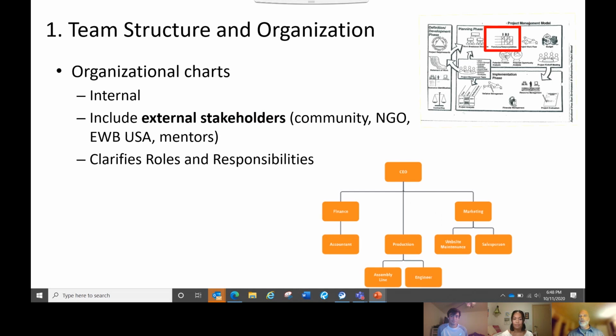So the first part in the planning phase, or one piece of the planning phase, is to organize your team. And organizational structure or charts are one way to do that, for your own internal purposes, so everyone is clear who is doing what.